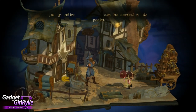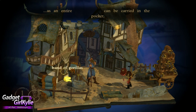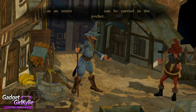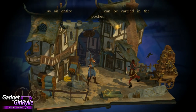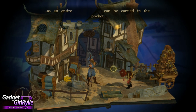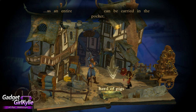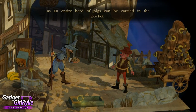Let's try gorillas in this story first. Point at the word and press the move button. Oh my. No, I don't think that sounded right after all. When you're ready, you can use your wand to choose the other word and help the story. As an entire herd of pigs can be carried in the pocket.